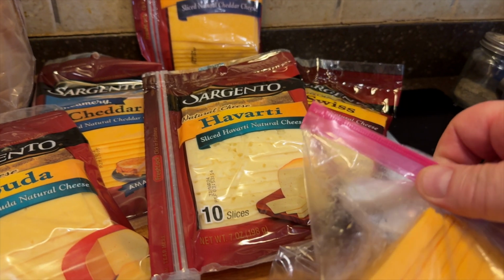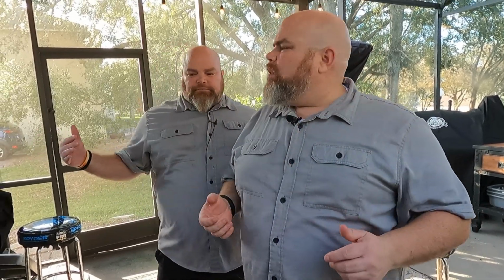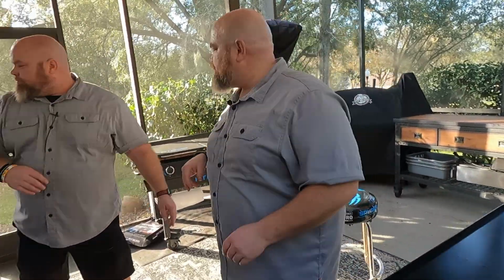Now you saw in the groceries there, we had both cheddar and sharp cheddar. We kind of thought, we don't want to overkill on any one of these. There's one we're doing 3 cheese, every other we're pairing 2. Most of them with American for a reason, but we'll talk about that as we start loading this up. So Brett, let's glove up and we'll start knocking this out.